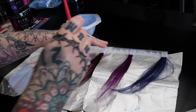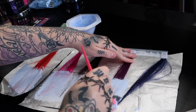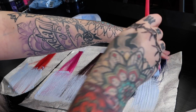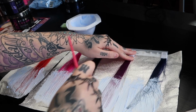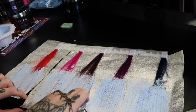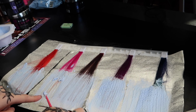Let's hope this pink comes out, because that's the color I'm most keen on trying, this pink and this purple. Let's hope this purple doesn't turn mint or blue like notorious other purple shades do. Ooh, I see the pink lifting out. That's a good sign, you guys. I see the purple turning pink, which is also an amazing sign. You guys, this pink has already come out of the hair and it is back to blonde.